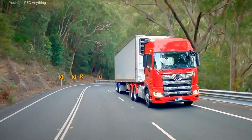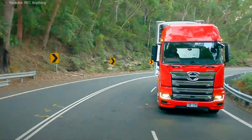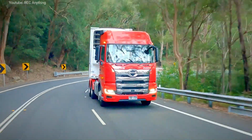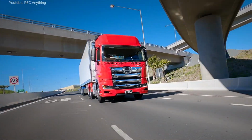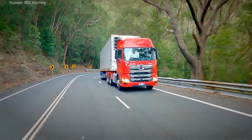The driver monitor, that features advanced driver assist features such as driver fatigue warning, and the pre-collision system with autonomous emergency braking, pedestrian detection, lane departure warning system, vehicle stability control, and reverse camera.